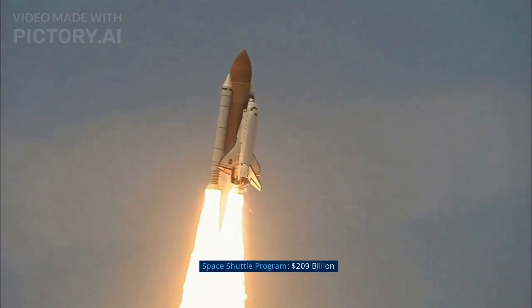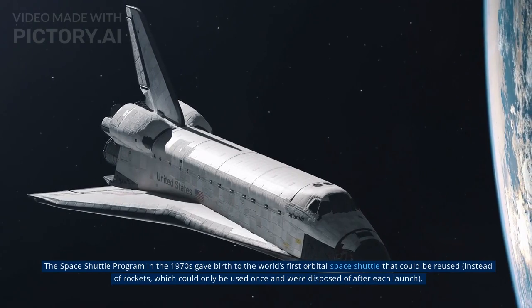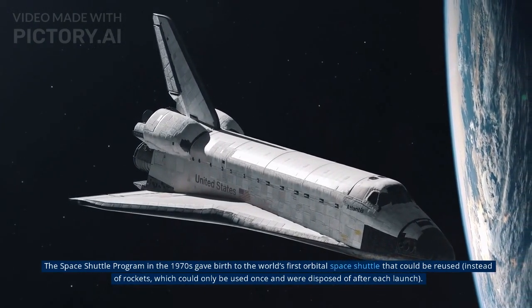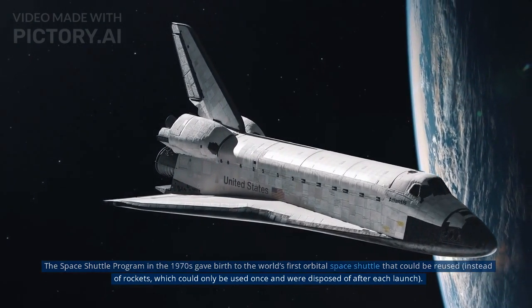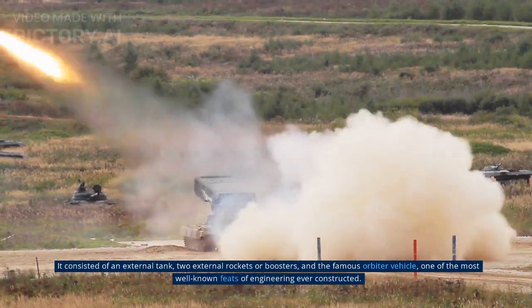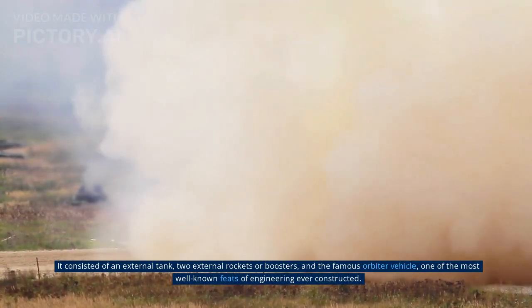10. Space Shuttle Program, $209 billion. The Space Shuttle program in the 1970s gave birth to the world's first orbital space shuttle that could be reused instead of rockets, which could only be used once and were disposed of after each launch. It consisted of an external tank, 2 external rockets or boosters, and the famous orbiter vehicle, one of the most well-known feats of engineering ever constructed.